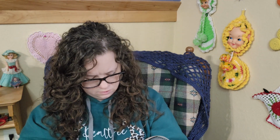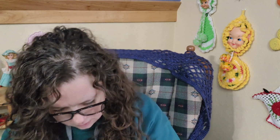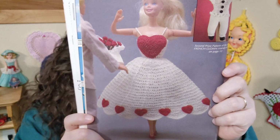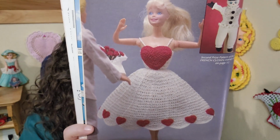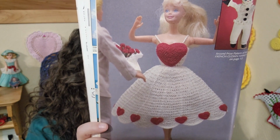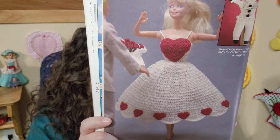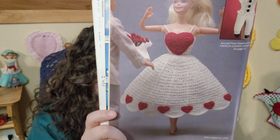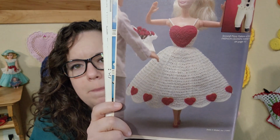Afghan. Send to Shady Lane, Big Sandy, Texas. Oh, it's a Barbie dress. That's pretty. It's an 11.5-inch doll sweetheart dress. Let your 11.5-inch fashion doll take first prize at the Valentine's Day dance and steal all the boys' hearts when she wears her own beautiful sweetheart dress. Note the heart-shaped bodice and the heart-trimmed hem. Cute.